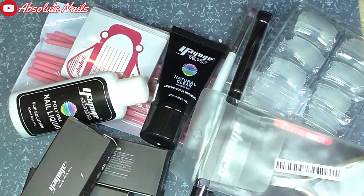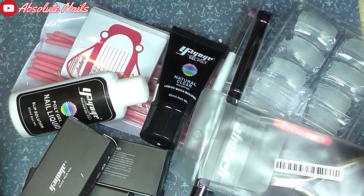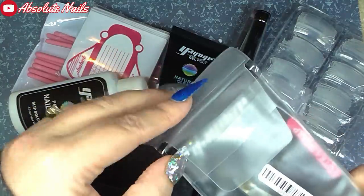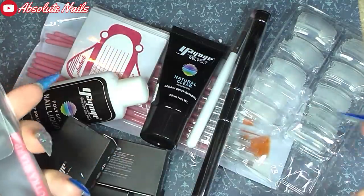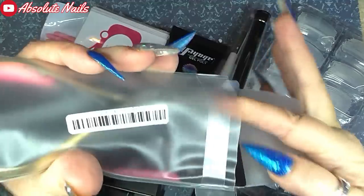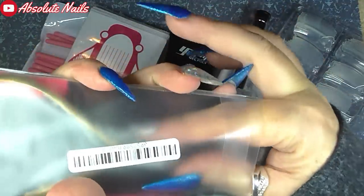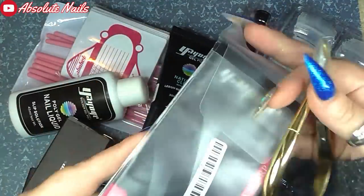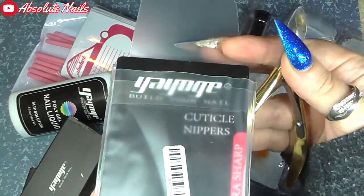Yayogy, however it's said, sent me another parcel. I didn't know this was coming, it was totally unexpected. They have sent me other things that they sell on their site, some which I've never seen before. So I'm just going to go through the things that they sent me, and I am going to try out a few things. Whether they go in this video or another video, I'm not quite sure because I don't know where to use them yet. So the first one is some cuticle nippers.